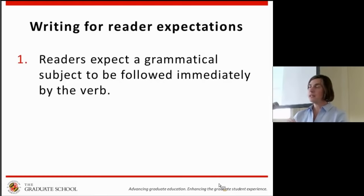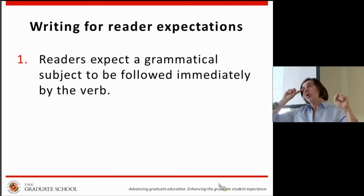Think about those of you who are native speakers and learned to read in English, the simple sentences: the dog walked, Bob and Sue ran, right? Subject followed immediately by the verb. We start getting in trouble when we separate the subject and the verb, right? If I say, yesterday, I, on my way home in the car with four children during a long drive across the Bay Bridge while I was hungry and someone in the background was crying, and you're like, what is happening?